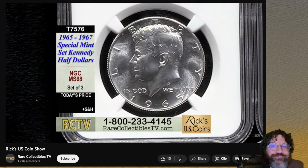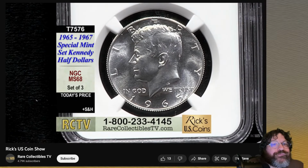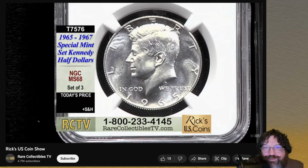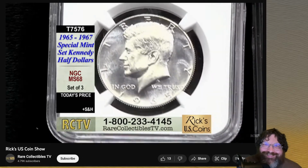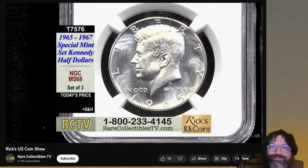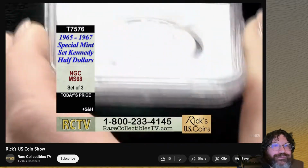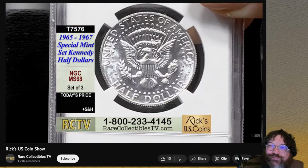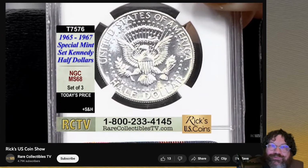You've got dealers asking $600-$700 for MS67s, $2,500. No, they're not. They are not doing that. They are definitely not doing that. MS68. Look at this, Kennedy. This is as good as it gets. MS68, the entire set, the entire 3-coin set.